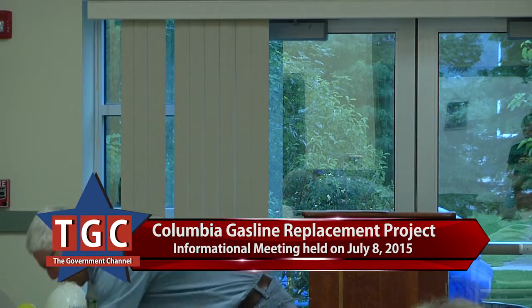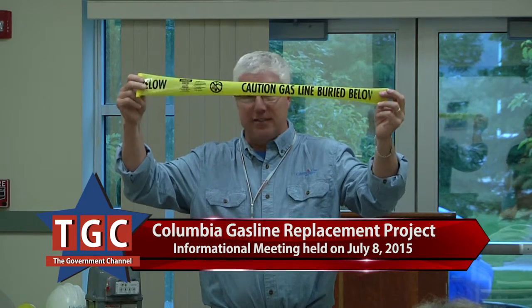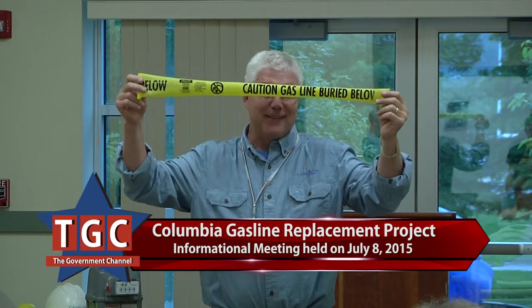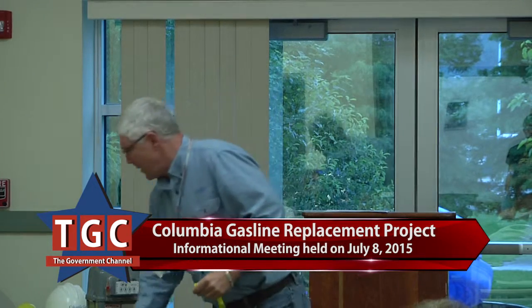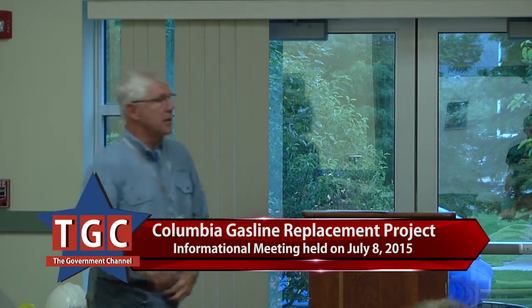Anywhere that we have to open cut, trench, backhoe, that type of thing, this is placed on top of the main. So in the future, if you're ever digging in an area and you see something like this, just stop digging and call 811. We're going to put that at the services too. If we have to open cut your services, you'll see that take place below the dirt.